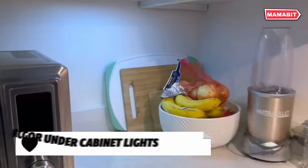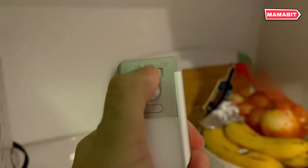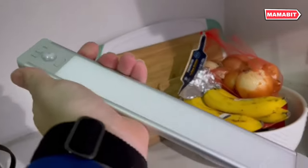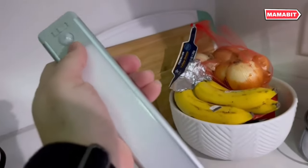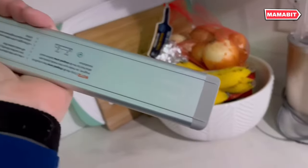Illuminate your space effortlessly with Magor undercabinet lights. The motion sensor mode detects movement within 120 degrees and 10 feet, activating in low light conditions. Enjoy versatility with three operating modes: motion activated, always on, and off. Perfect for both quick nighttime tasks and prolonged daytime use.